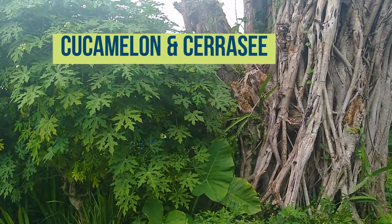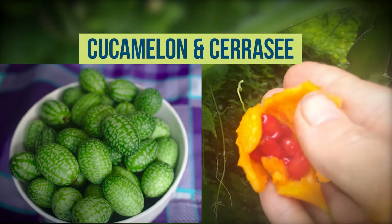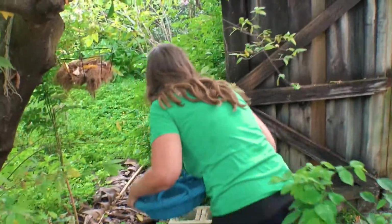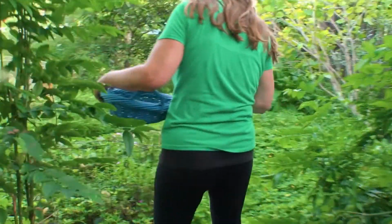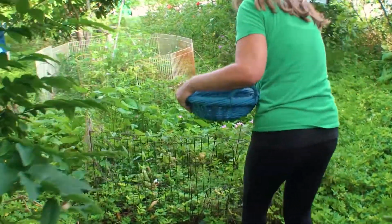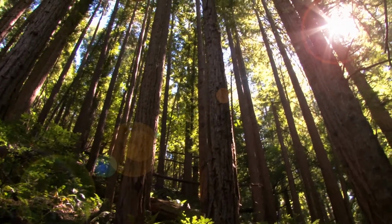Today I want to do a short video on how to tell the difference between Cerrasee and Cucamelon. I trust in the system that nature has provided that has been effective for us since the beginning of the planet.